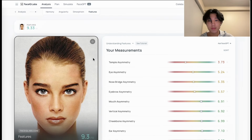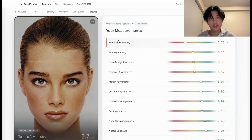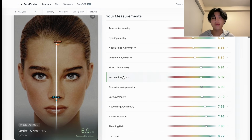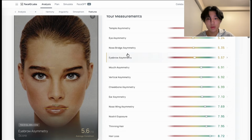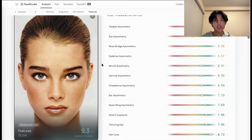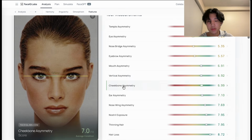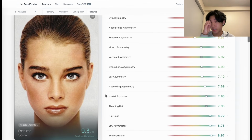9.33. This is pretty much perfect miscellaneous features for a woman here. You got the asymmetries. So part of the reason why Face IQ Labs rates pretty harsh is because of the asymmetries. When these AI rating systems weren't out, it was pretty much impossible to rate asymmetries manually because even if you were able to do that, it'll take way too long, and 99.9% of manual raters aren't going to do that. So this is one of the reasons why Face IQ Labs tends to rate harshly.